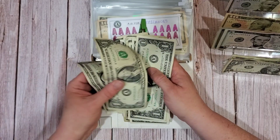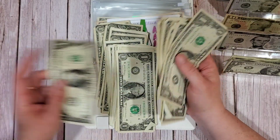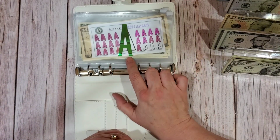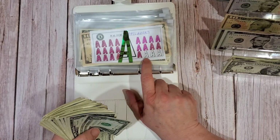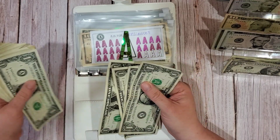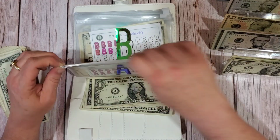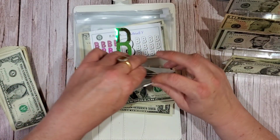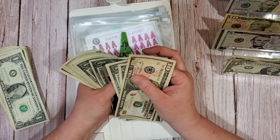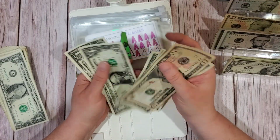This was from my wallet. I have them in order. All right, so in A's, we might be able to complete this one. You need 4 A's. 1, 2, 3, 4 A's. So this one's completed. Should be 25 here. 10, 11, 12, 13, 14, 15, 16, 17, 18, 19, 20, 21, 22, 23, 24, 25.